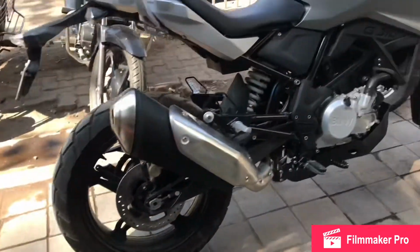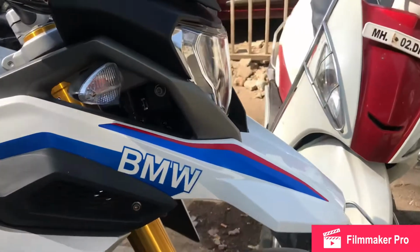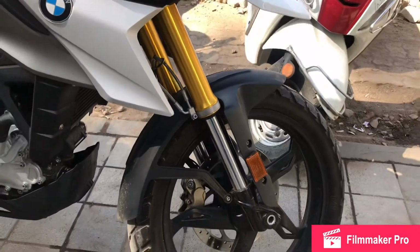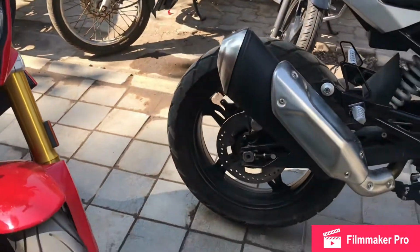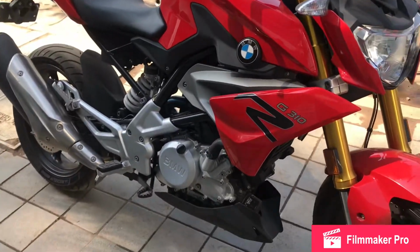The trellis frame and the swing arm are exactly the same as the G310R. The engine is exactly the same as well, down to the gearing. That means 34 PS, 28 Newton meters, a 4 valve, DOHC, single cylinder mounted backwards and tilted back slightly as well. Now come the differences.